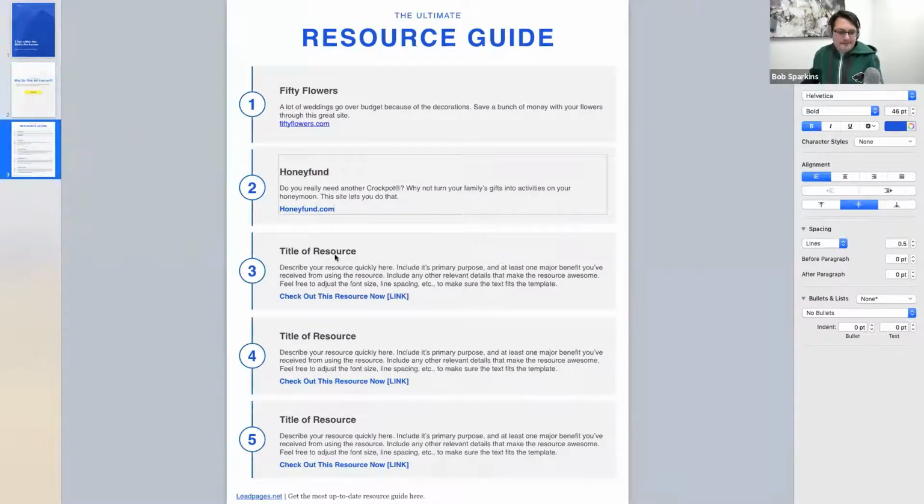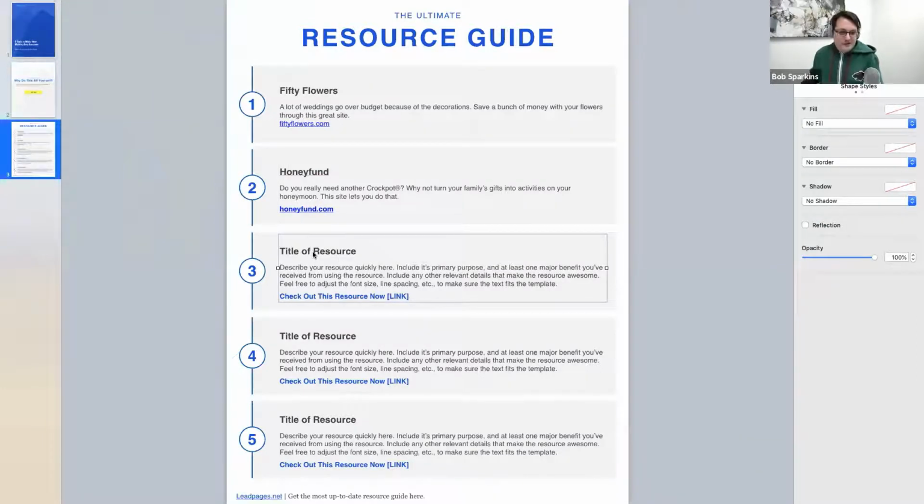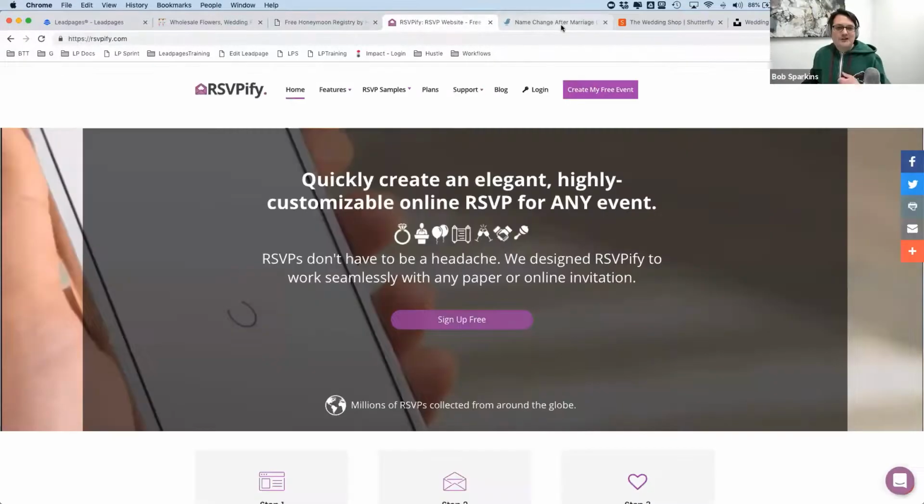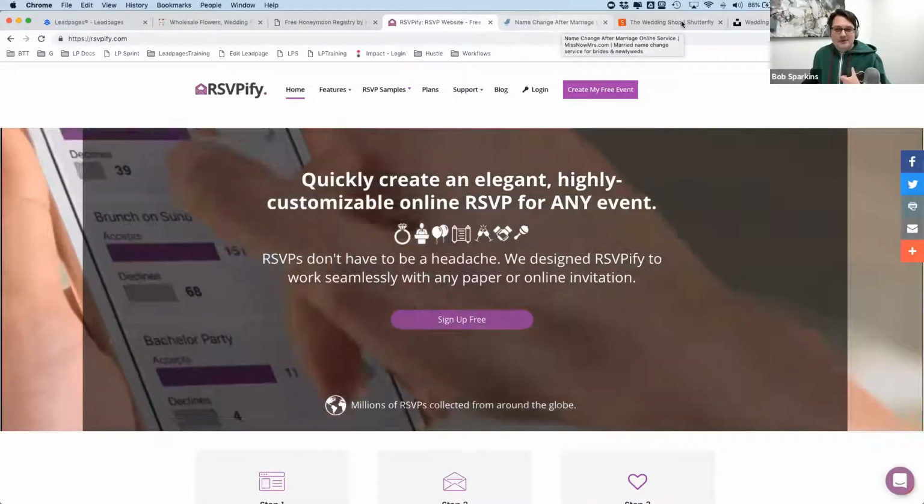honeyfund.com. All right. So we repeat this for each one. And the fifth, you notice that I have 4, but I have 5 here. I've got Honey Fund, RSVPify, and Miss Now Misses. And I also have this other one.